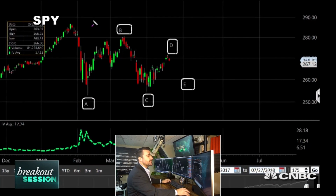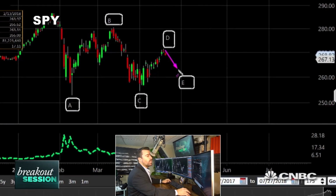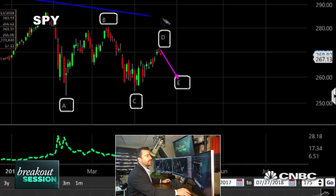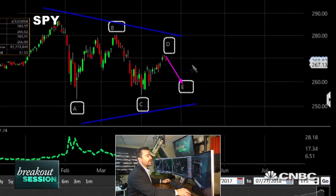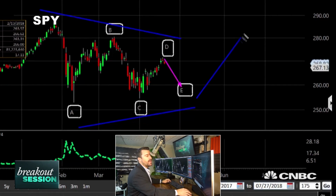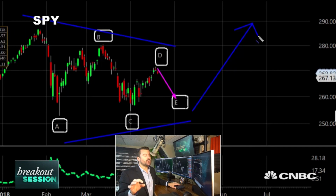So we have A, B, C, D, and we're looking for one more push down there in the E wave. And let's just draw the highs on our triangle, draw the lows in the triangle. So it looks like we have one more push down. Market should be able to find some support and then move on up to new highs. Okay, so the trade we're looking to do here is just to take us down to about that $260 region in the SPY. Again, not the bottom falling out, just a short-term trade here in the nation.